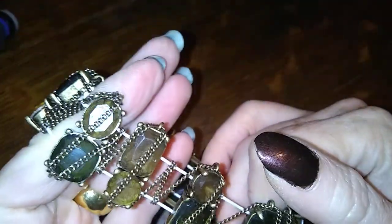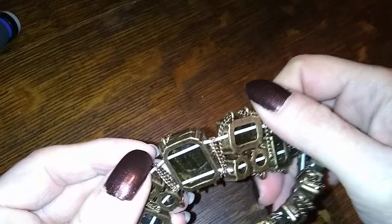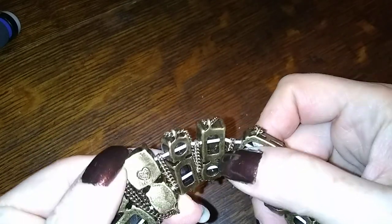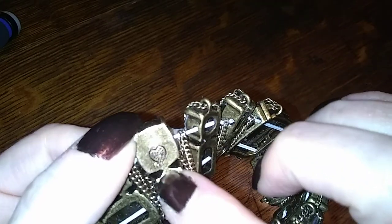Here's an interesting one with chain wrapped around and different colored stones. And it's very, very heavy. And I don't know who makes it. Ooh, look, it's Stella and Dot. That's what that is, I think. The little heart with the dots on it. That's cool. Not bad.